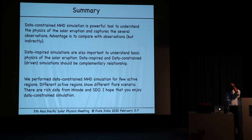Okay, summary. Data-constrained MHD simulation is a powerful tool to understand the physics of the solar eruption and to capture several observations. The advantage is to compare with the observation, but indirectly. Data-inspired simulation is also important to understand the basic physics of the solar eruption. So data-inspired, data-constrained, and data-driven simulations should be in a complementary relationship. We performed data-constrained MHD simulation for only a few active regions, and different active regions show different eruption scenarios. There is rich data from Hinode and SDO. I hope that you enjoy data-constrained MHD simulation. So that's all. Thank you very much.